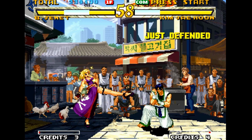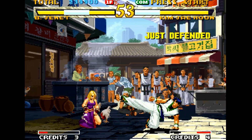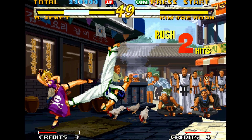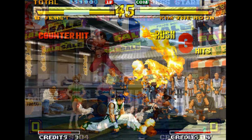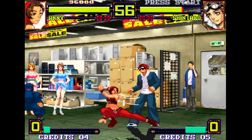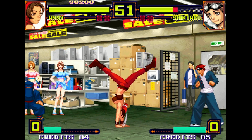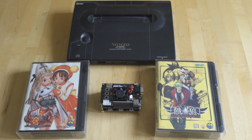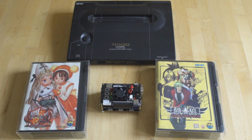And the MiSTer plays the Neo Geo incredibly well. I have a review on this core, and I'll leave all the previous links down below. But you're definitely going to get an extremely good experience playing Neo Geo games on the MiSTer. Almost as good, if not completely as good, as the original hardware. But these two games alone, if you buy them, are going to be about $2,000 apiece. So just to play these two games I reviewed on the core, you're going to spend $4,400 versus the MiSTer's $400. So total savings so far? $4,000. But let's move on to another system entirely.